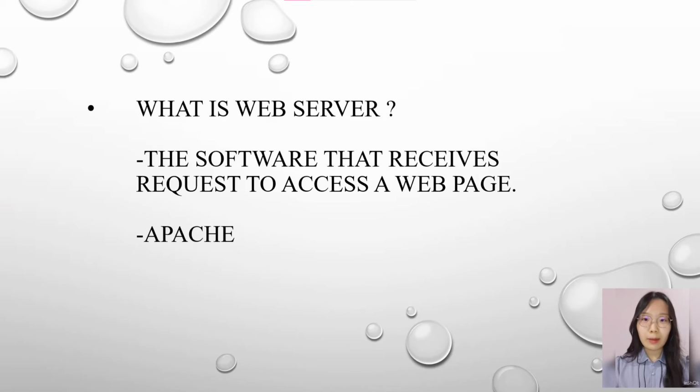I'm Kelly Wong here. My matric number is 75262. Before we build a high-performance computer system for the Sarawak Information System, we should know what a web server is. A web server is software that receives your request to access a web page. The computer system for the Sarawak Information System uses the proposed web server Apache. Apache is the most widely used web server software. It is fast, reliable, and secure.